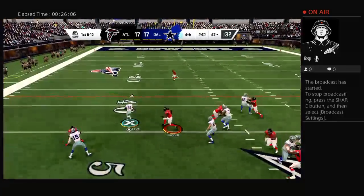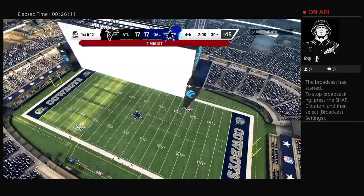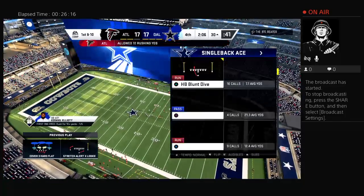They'll run on first down. Elliott. And brought down, but able to get it to their 30-yard line. Whistles now in a timeout defensively.